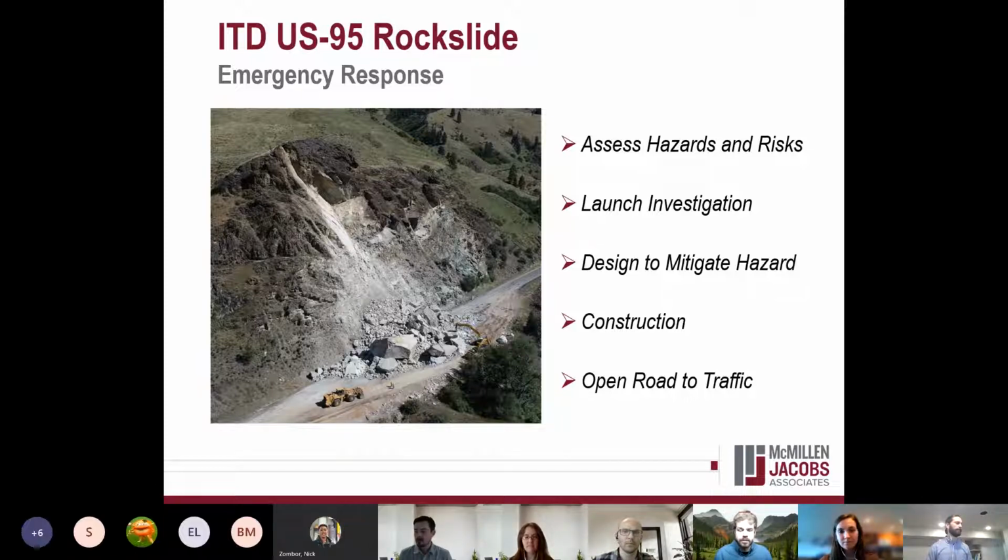Once you have a design set, you get your plans and specs together, then it's fitted out to the contractors, and when they show up, you're also heavily involved with them, making field adjustments as necessary and documenting what transpires basically from start to finish. And obviously the goal is to get the road open back up to traffic. And these projects can take anywhere from a couple weeks for a small event, or for larger events such as this one, I believe start to finish was about 5 to 6 months.